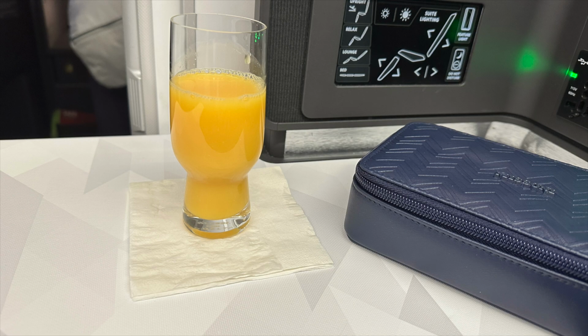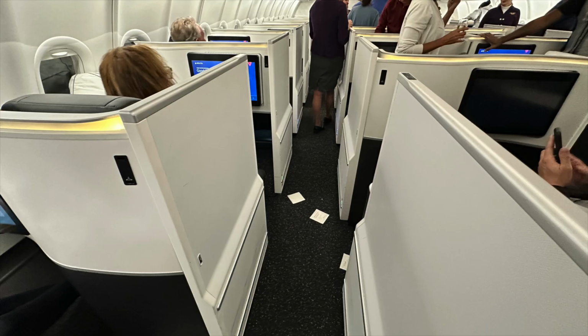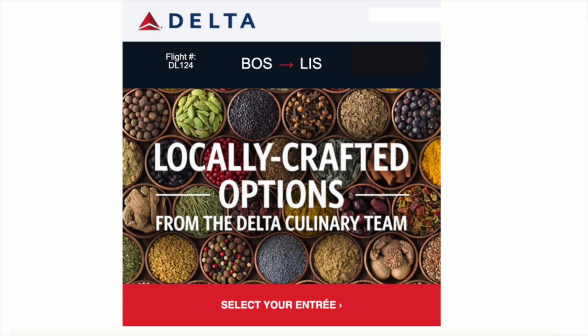As we were getting settled, the flight attendants came through the cabin with orange juice or mimosas. They also confirmed our dinner choices. Delta had sent an email a couple days before the flight and asked passengers to pre-order their meals. I had ordered the salmon.